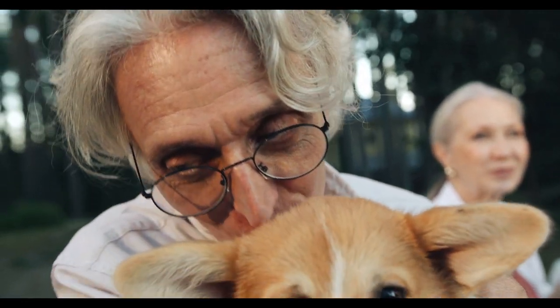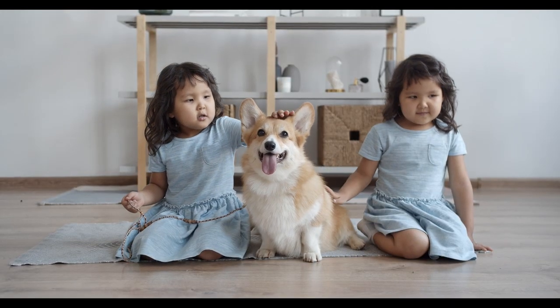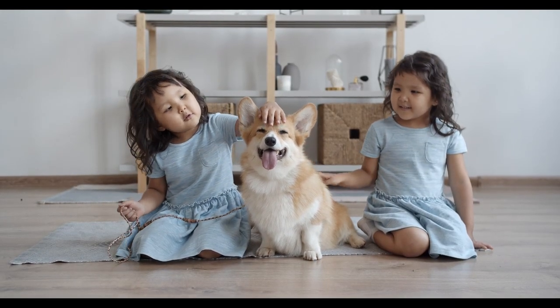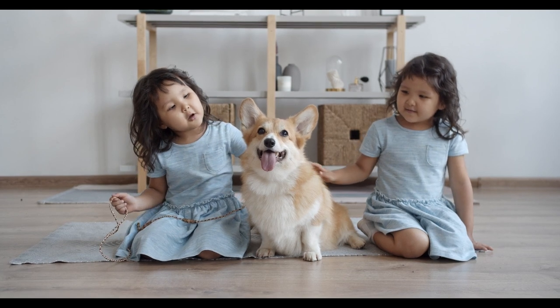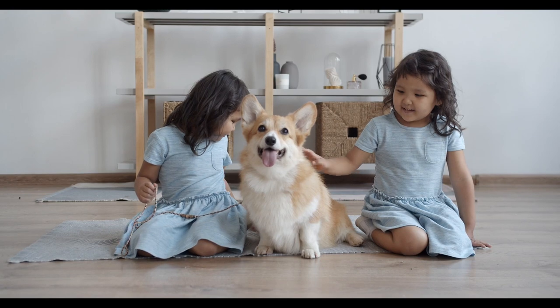2. Coat. The Pembroke Welsh Corgi has a thick, double coat that sheds seasonally. They can come in a variety of colors, including red, sable, fawn, black and tan, and tricolored.